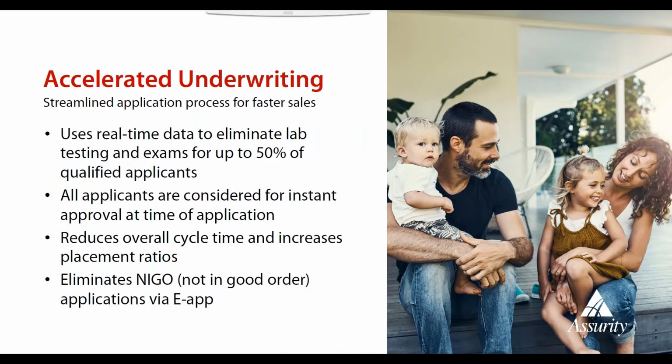With this accelerated underwriting, I'm going to dive a little deeper into it now. When we developed it, our goal is to get up to 50% of the applications we receive on e-applications instantly approved. And really, we did that, one, to make it more convenient for the client and for you as an agent, and also increase the overall cycle time of an insurance policy. And it's going to increase the placement as well.